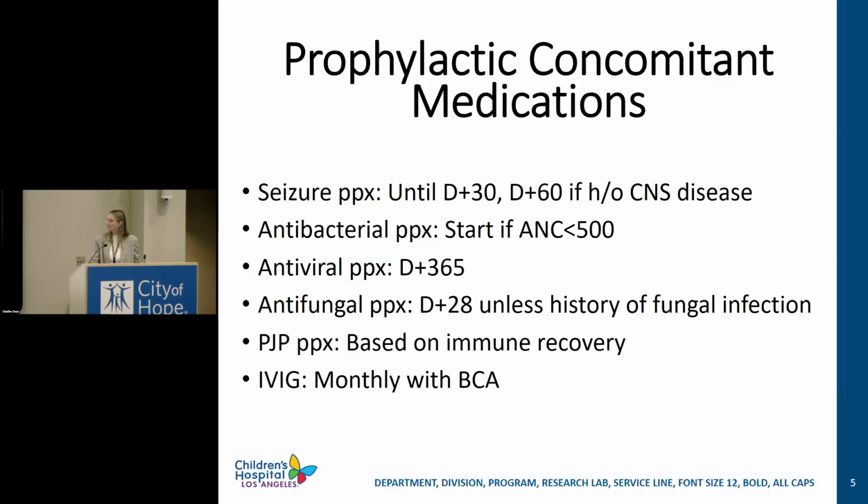We keep them on antiviral prophylaxis for the first year. The reason being, if you don't have any B cells, you're at high risk for viral infections. So at our institution, we use acyclovir, and then we give antifungal prophylaxis for the first 30 days, and that's until their bodies recover from the chemotherapy.